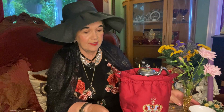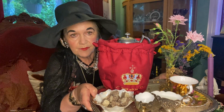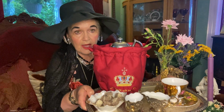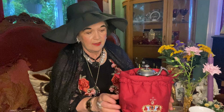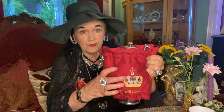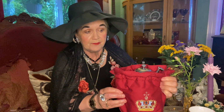Okay, I have brought a special tea tray today for you. And this is a little tea cozy that's very unique. I'm going to put this down. I'll tell you what's on the tea cart or tea tray. This cozy, I've never had one like this. My son brought me this from the Empress Hotel in Victoria. Do you see there the crown, the royal crown, and it says the Empress Hotel?